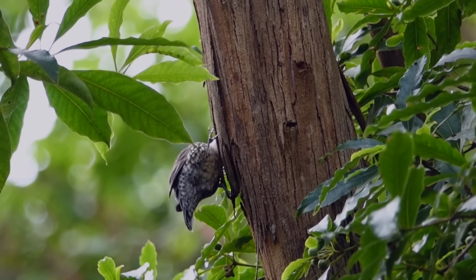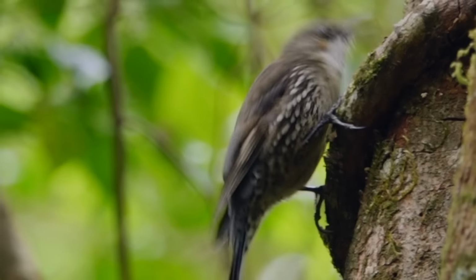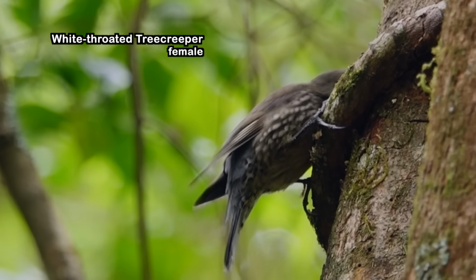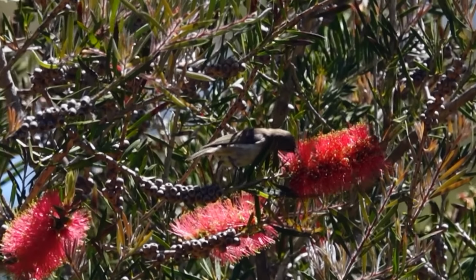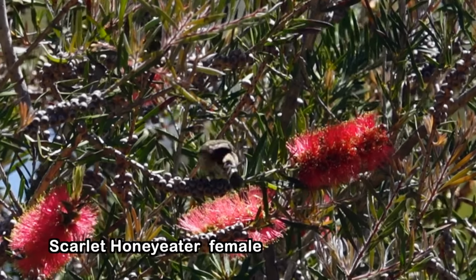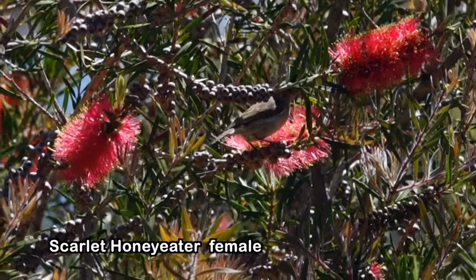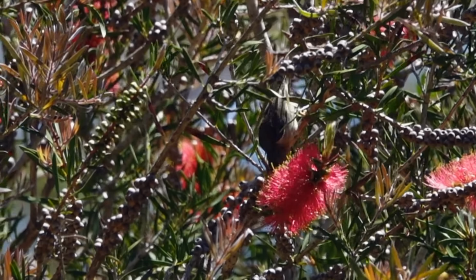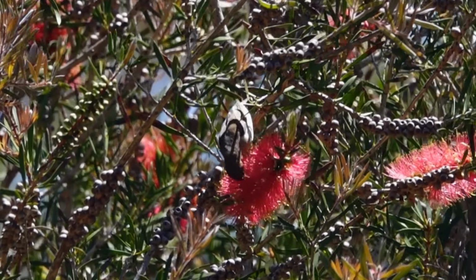White-throated tree creeper is a solitary acrobatic bird of southeast forests, doing its tree creeper thing of ascending while sidling around the tree. It took us a while to ID this honeyeater as scarlet honeyeater, smallest of the very large honeyeater family. This is pretty far south on the range for this nomadic eastern coast species, and it would have been much simpler if it had been a male with its scarlet chest and throat.